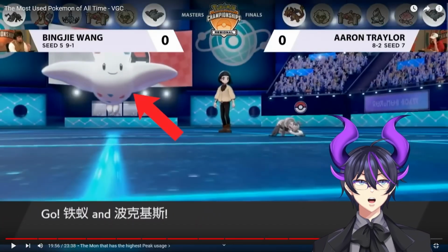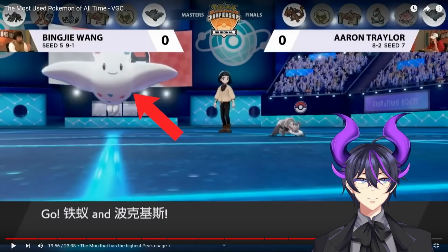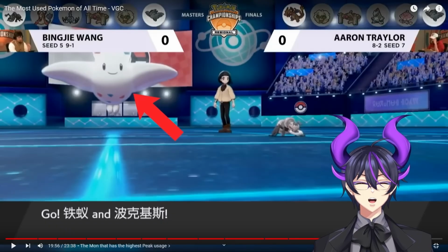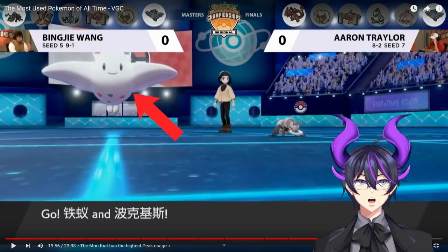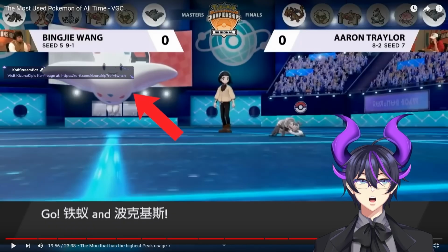Yeah, actually. I was about to start kicking myself because I don't remember this. No, Togekiss. Yeah. Oh, wow, it has been that long, hasn't it? I played early Gen 8 too. Togekiss was a big player. Oh, wow. I've blocked this out of my memory.